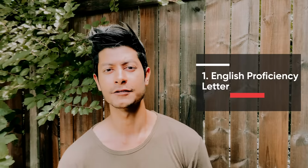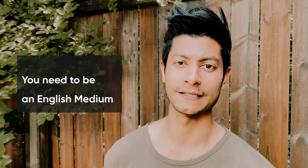And number 1, English proficiency letter. One of the best ways for international students to avoid writing the IELTS exam when applying for Canadian universities and colleges is to provide an English proficiency letter from the school you used to study in. Please note this only applies for students who went to English medium schools.